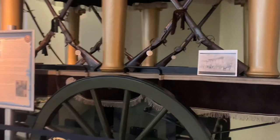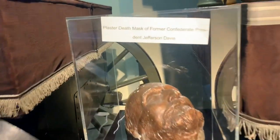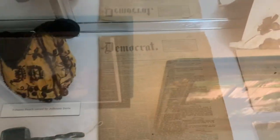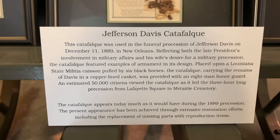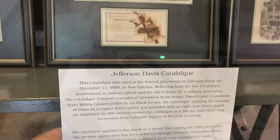I assume he was buried and traveled through Mississippi. And this. Oh my goodness, they have a plaster death mask. That's crazy. And more political stuff. His Bible. Picture of him back in the day. That's cool. So over 50,000 people viewed when he went through for his funeral. That's nuts, in New Orleans. 50,000 people. That's cool.